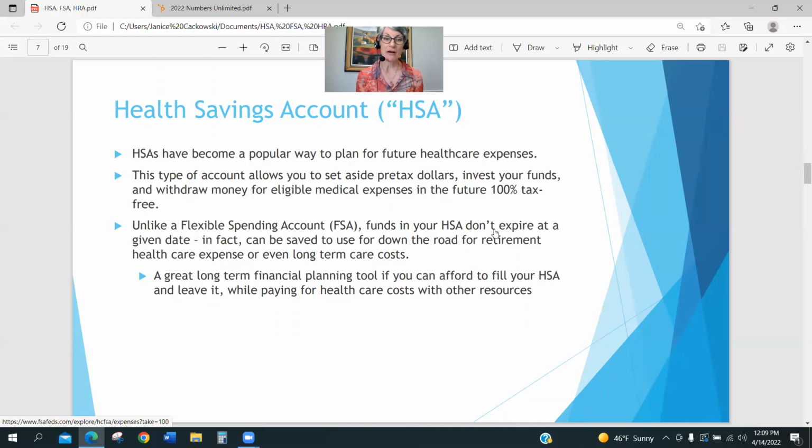Unlike a flexible spending account, the funds in a health savings account do not expire. So I tell a lot of my clients, if you have the wherewithal to put some money into your health savings account, leave that money in there and pay for any out-of-pocket medical expenses out of another resource, like your savings account, and let that health savings account grow. It can be a terrific tool for future healthcare expenses, for retirees, for long-term care situations and things like that. So it really acts like another Roth IRA when you think about it. It's even better because it's tax-free money going in and tax-free coming out. It can be a very, very powerful tool to allow to grow and use down the road.